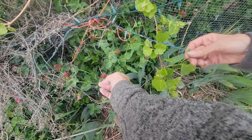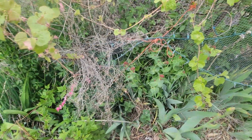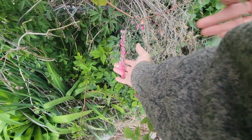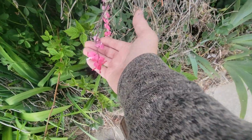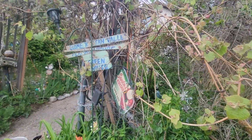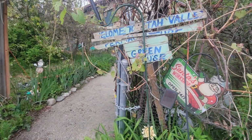And what are these little flowers here? This is just another flower that I get from different people's yards. They give me flowers, I want to plant them. Those are beautiful bleeding hearts. Aren't they gorgeous? Little bleeding hearts.